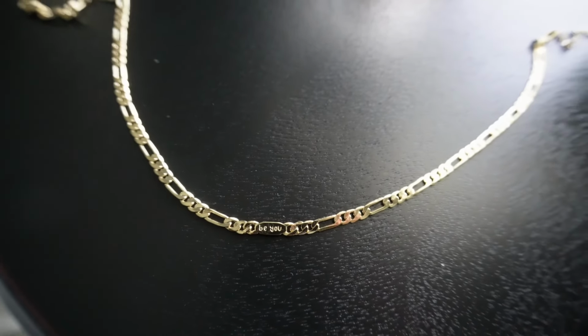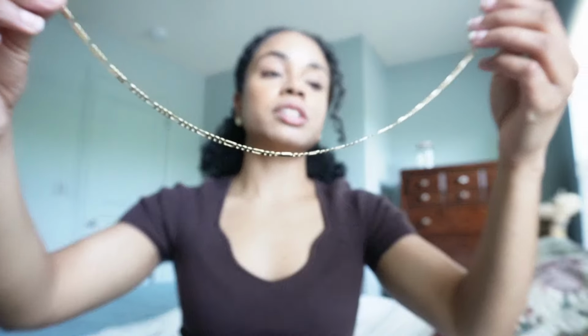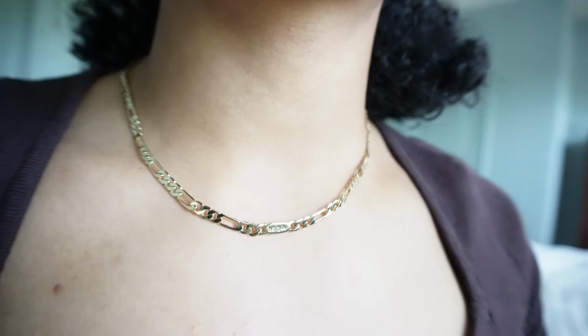Now the last piece that I got was this chain, and it's really, really pretty. And it says "Be You." It is gorgeous. It's like a shorter length necklace, which I really, really like. It's perfect for layering if that's something that you're into, which I'm really interested in doing.